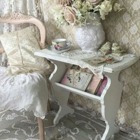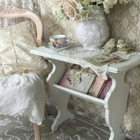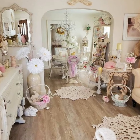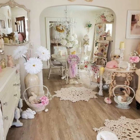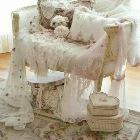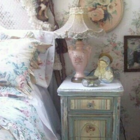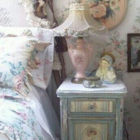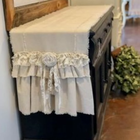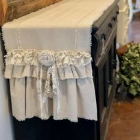Shabby chic is more than just a design trend. It's a lifestyle, a way of infusing your home with the warmth and comfort of the countryside while embracing the beauty of imperfections. Imagine a space where time stands still, a cozy nook where vintage treasure meets soft pastel hues, and the air is filled with the scent of fresh flowers. That's the magic of shabby chic.